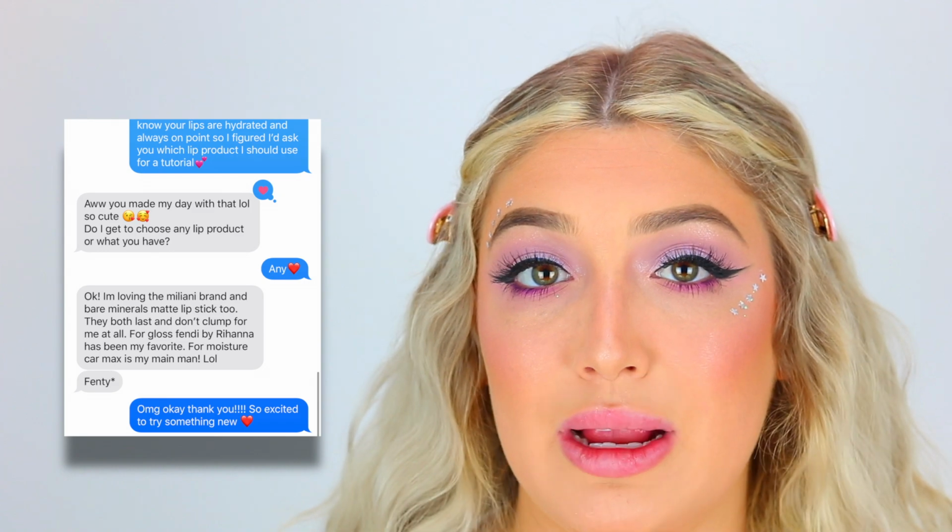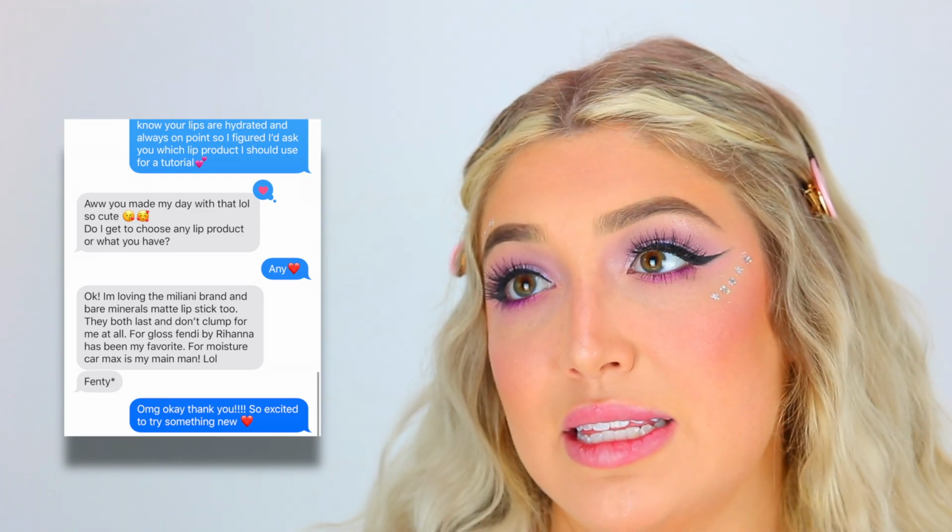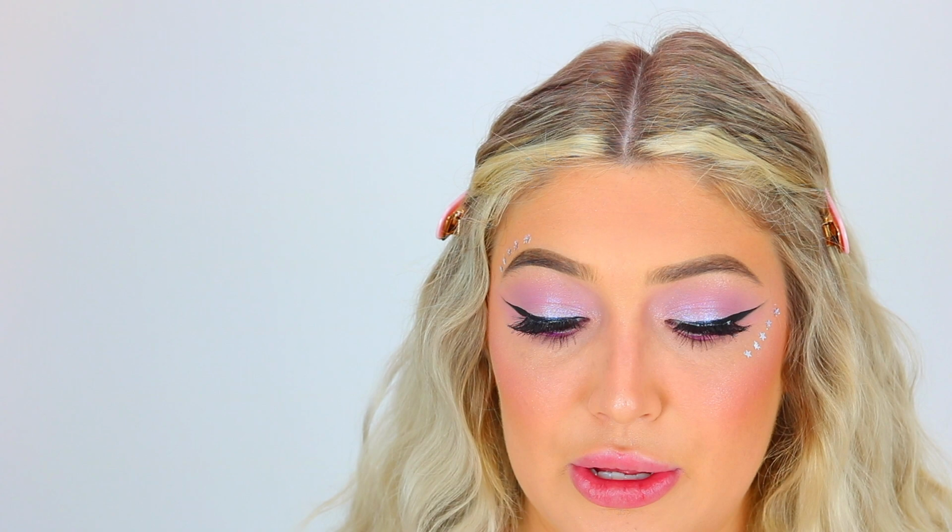Now, I reached out to my other friend Danielle. She has the most gorgeous hydrated full lips ever. So I asked her to recommend a lip gloss or a lipstick, and she recommended a couple, but she also recommended one from Fenty, and the others I've used before, so I wanted to try something new. So I purchased a Fenty lip gloss. The one that I got was the shade Fussy. I felt like it would look good on my complexion, so that is what we're going to be using.